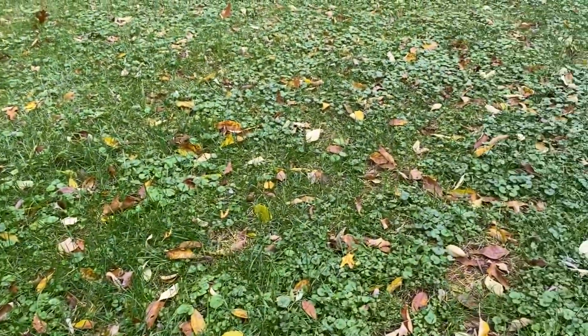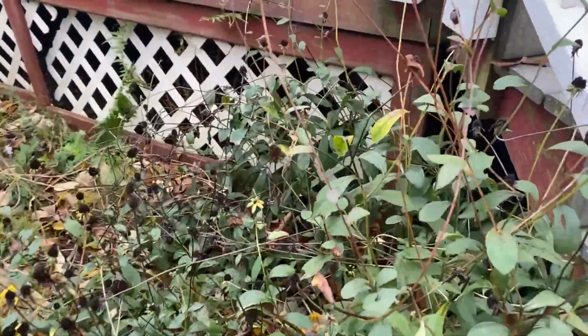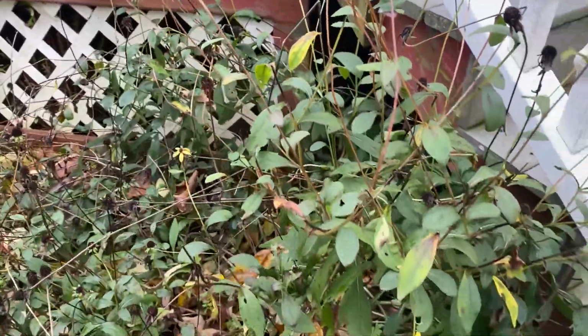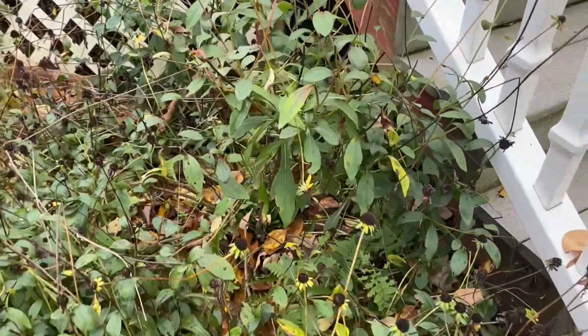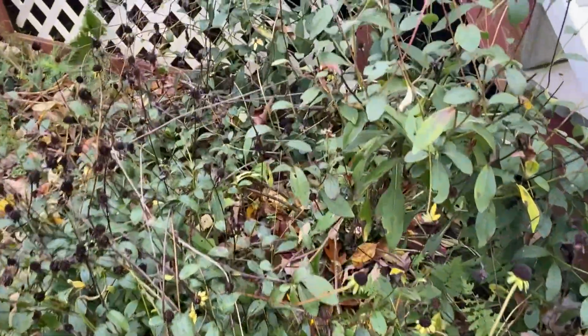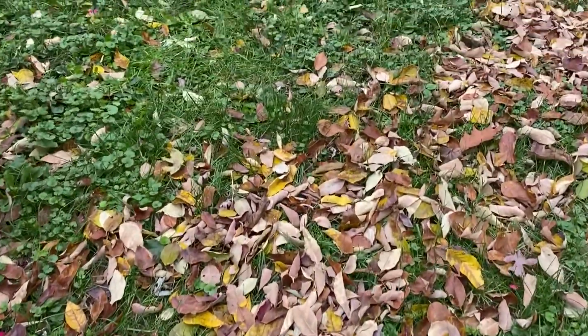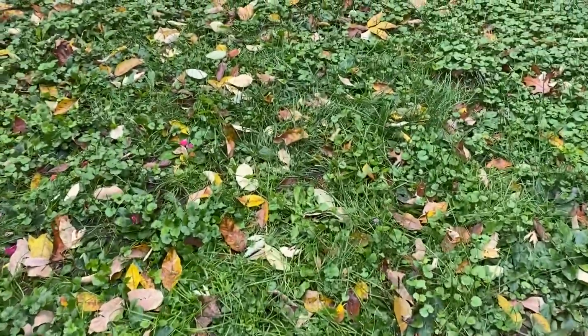And speaking of native plants, by not cutting them back and leaving them here, I'm creating habitat for beneficial bees and wasps and other insects, and they're going to lay their eggs here, and they're going to be able to hatch before aphids can be present to attack them.